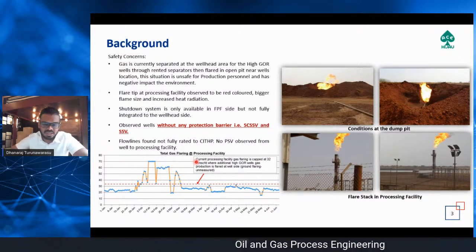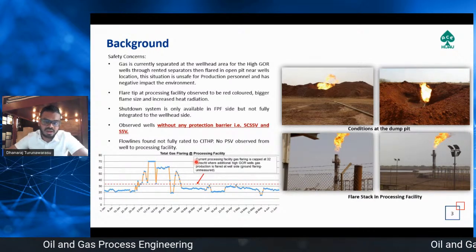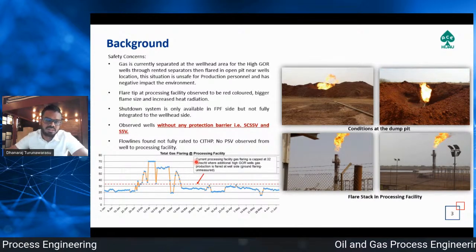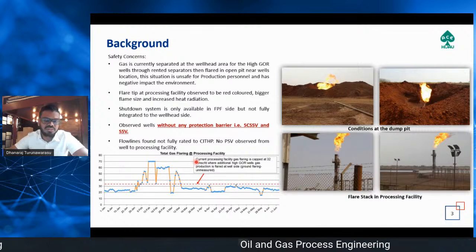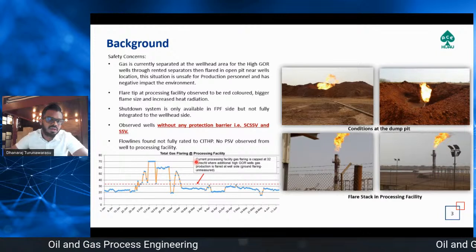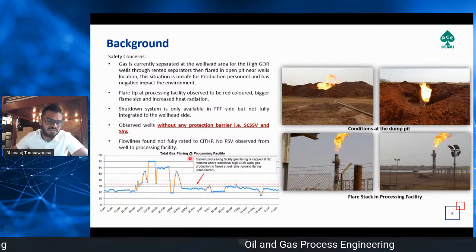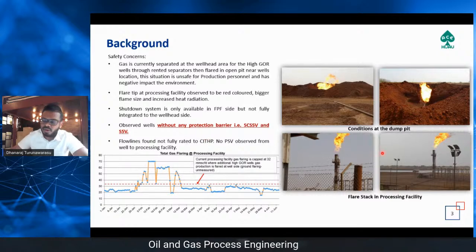As a process engineer myself, we have looked into it thoroughly, and we have proposed some recommendations in order to include a certain safety barrier and also a shutdown system to safeguard the 4 kilometer flow line from overpressure.